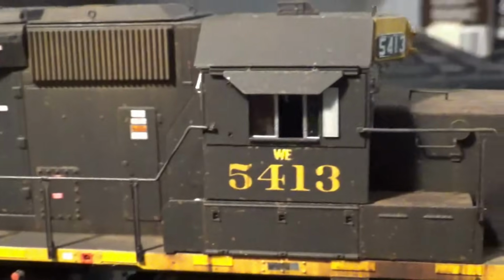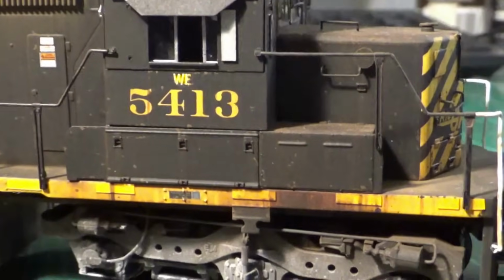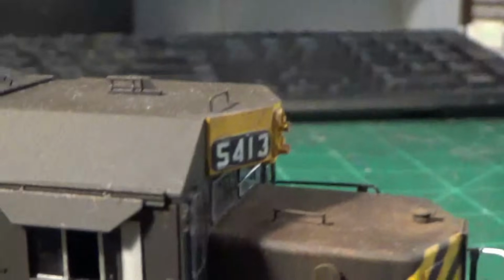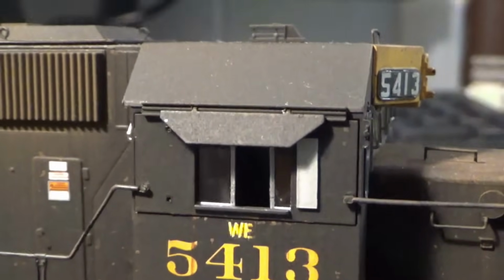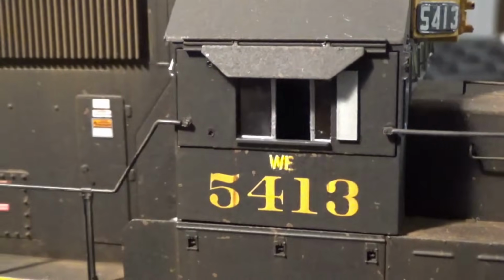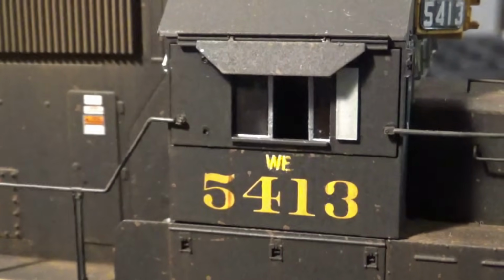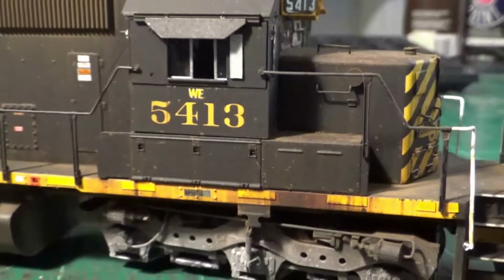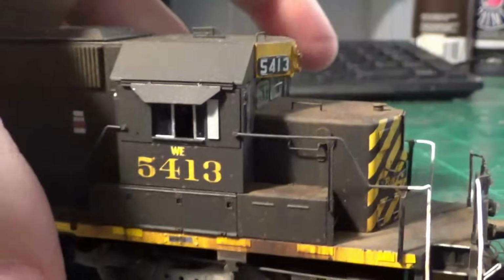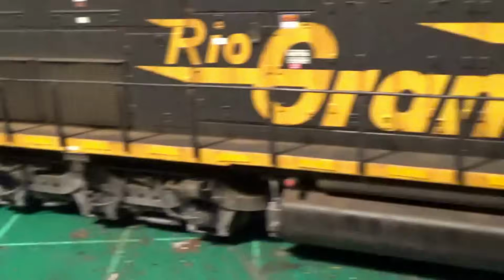Lots of rust dot work, lots of rust peeling, runny rust coming down from the battery box doors. Added the new little vent there on the cab. Added the new wind deflector there. And then the Wheeling and Lake Erie patching is from a microscale sheet. I just had to repaint the lettering yellow to match the number. And then the sill was repainted. All that was redone. The trucks, on the trucks there's a lot of cabling, especially on the rear truck there.